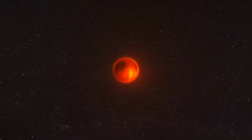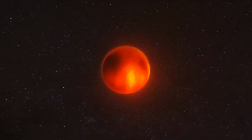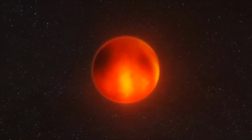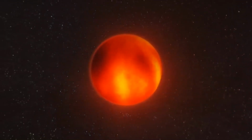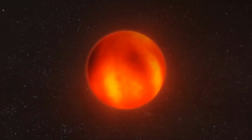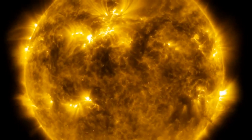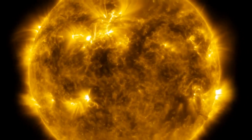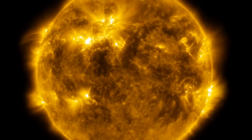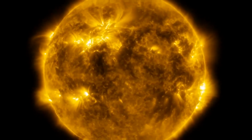Smaller, cooler stars are incredibly efficient. A red dwarf with 10% the mass of our Sun can burn for 10 trillion years, almost 1,000 times the current age of the universe. By comparison, larger, hotter stars like our Sun burn more quickly. At about 5 billion years old, our own Sun has gone through half its expected lifespan.